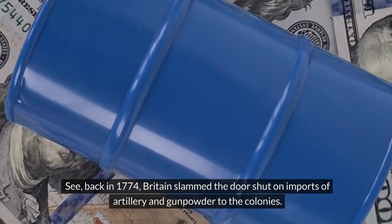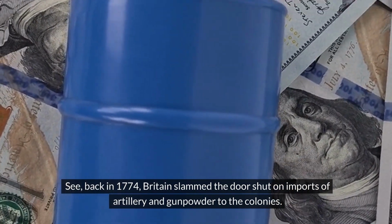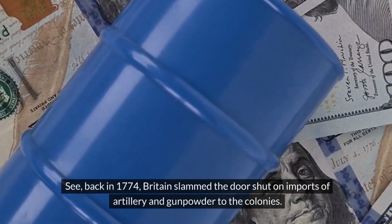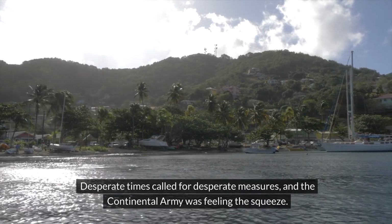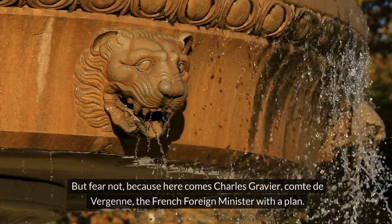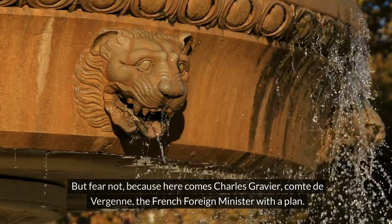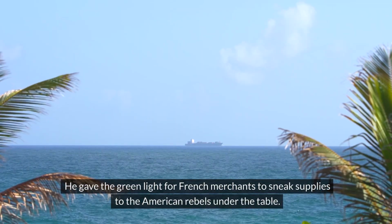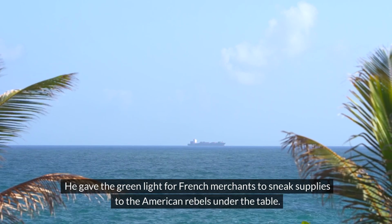See, back in 1774, Britain slammed the door shut on imports of artillery and gunpowder to the colonies. Desperate times called for desperate measures, and the Continental Army was feeling the squeeze. But fear not, because here comes Charles Gravier, Comte de Vergennes, the French foreign minister with a plan. He gave the green light for French merchants to sneak supplies to the American rebels under the table.